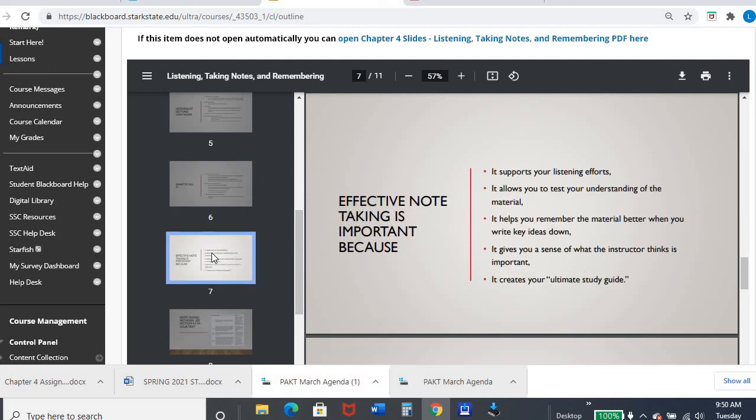So this again talks about effective note-taking. It does support your listening. How many notes you take will depend on if you're an audio learner, if you're a read-write learner, what kind of learner you are. And it can help you create a study guide as well as jot down what the instructor thinks is important.